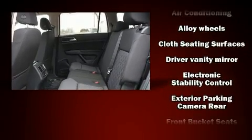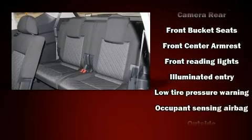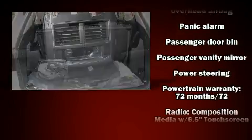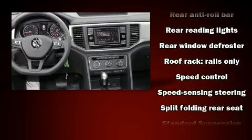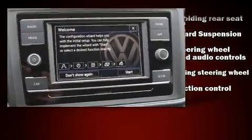Volkswagen also prioritized safety and security with features such as dual front impact airbags, head curtain airbags, traction control, brake assist, anti-whiplash front head restraints, ignition disabling, and 4-wheel disc brakes with ABS. Various mechanical systems are monitored by electronic stability control, keeping you on your intended path.